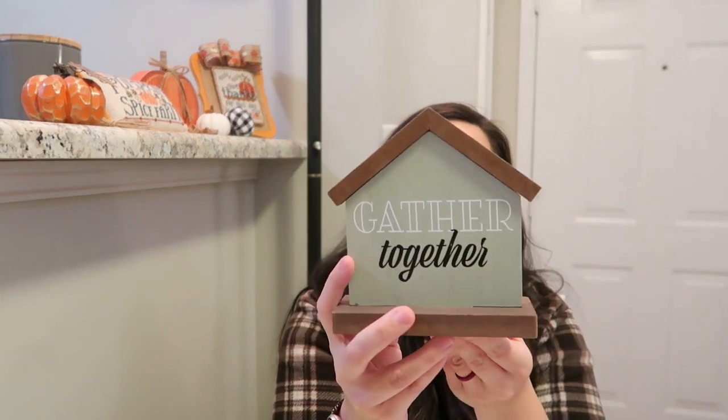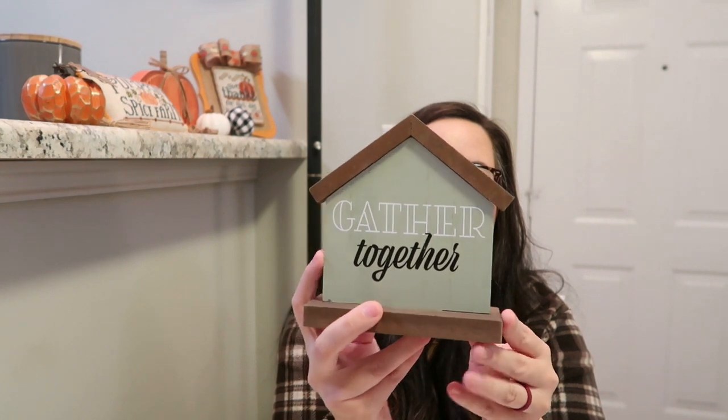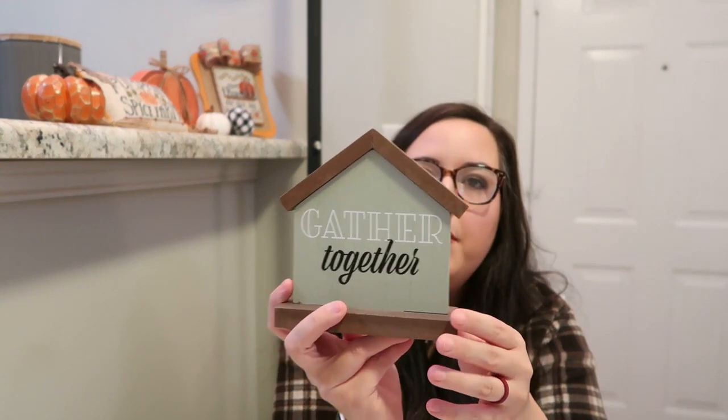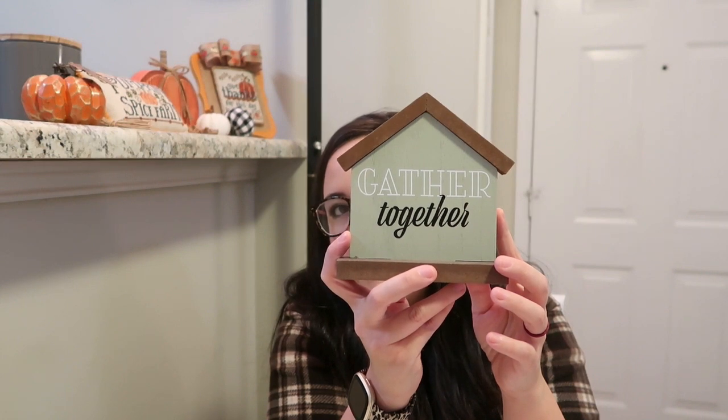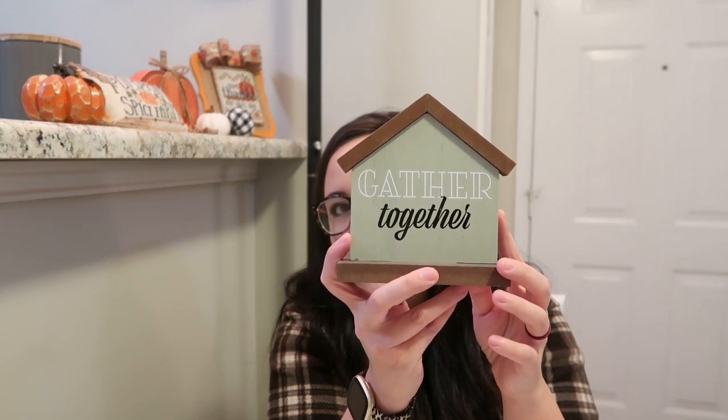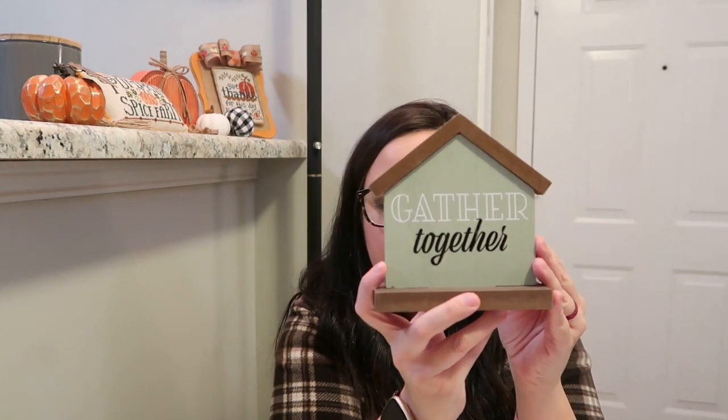So going into the haul, my first is from the other house. This one came from Target as well, and it just says gather together. I thought about putting cross stitch on it, but I kind of want to leave it plain. I might change my mind, but I like the gather together on it. It's very cute, and that color is beautiful. So I got that. It's just a house sign, and that's one from Target.